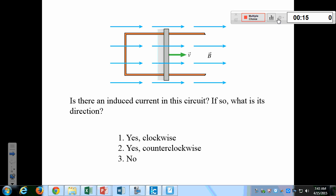And then I have a wire, and I have a metal bar, and it can move along that wire. This isn't a magnet, this is just a conductor. And it's moving in this direction with the velocity to the right. So first, is there an induced current in this circuit? And if so, what is its direction? Remember, to get an induced current, you have to have a change in the flux. And that flux is that B dot dA.